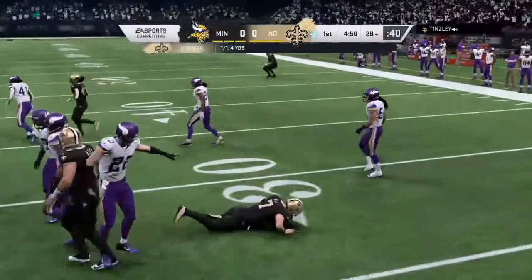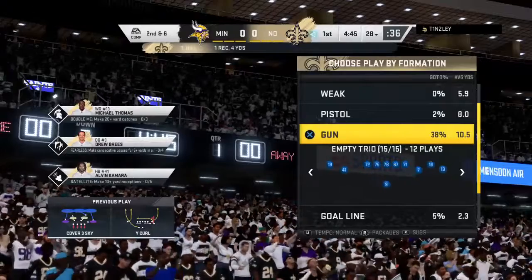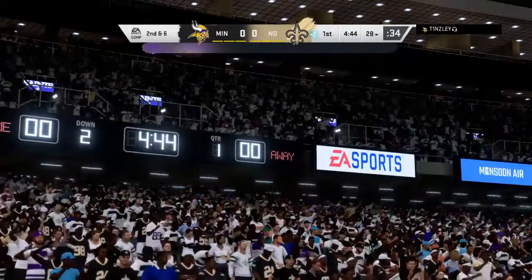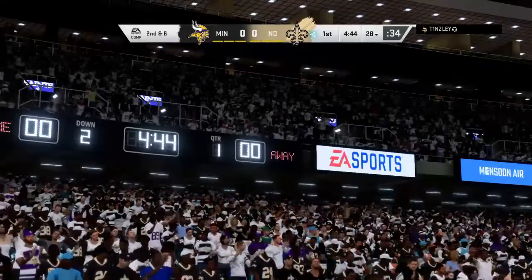They complete it to Hill. 4 yards the result on the first play from scrimmage. Second down. Second down 6 at the 28-yard line.